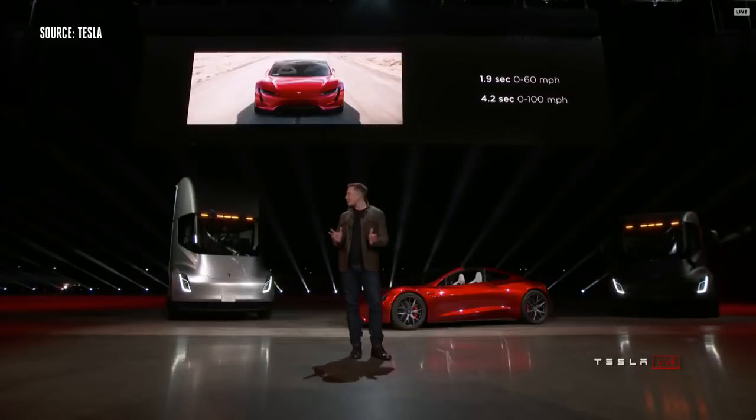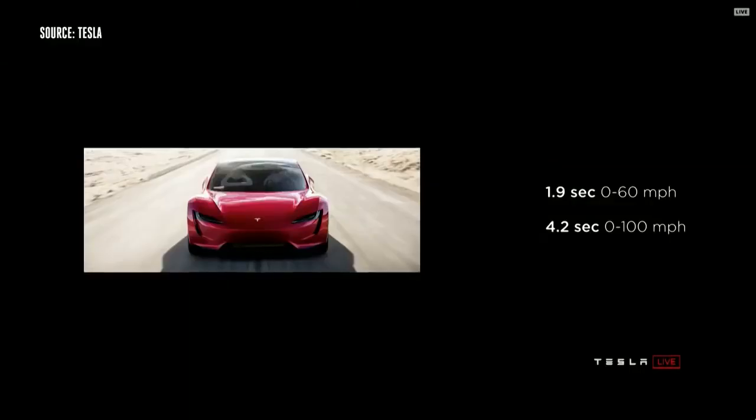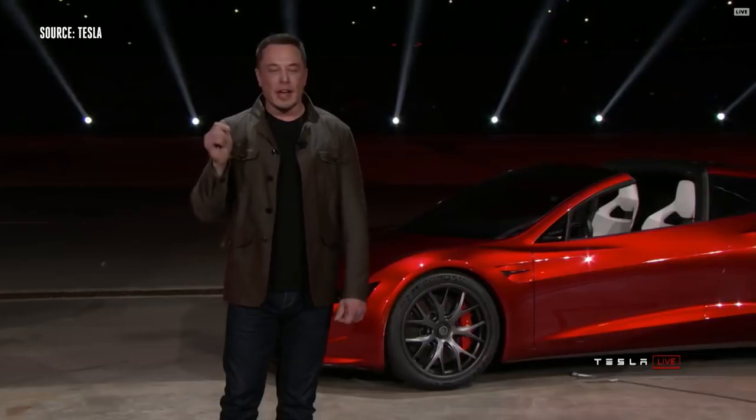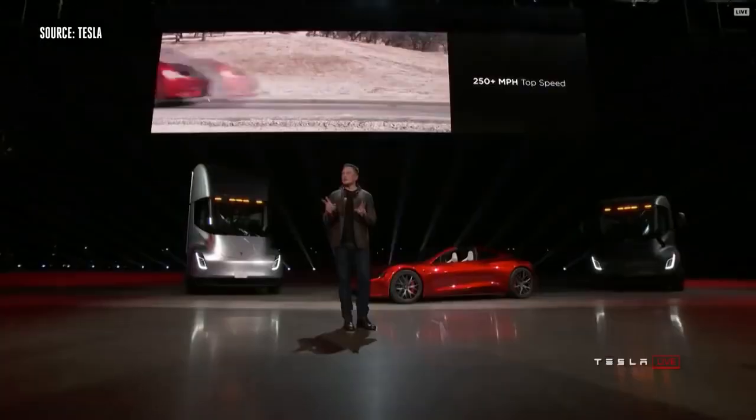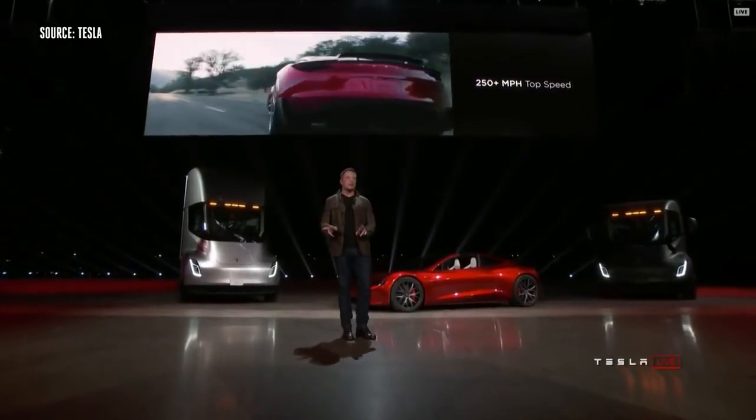Yeah! The new Tesla Roadster will be the fastest production car ever made, period. It'll do the quarter mile in 8.9 seconds. I wouldn't say what the actual top speed is, but it's above 250 miles an hour.